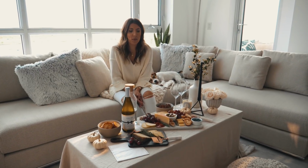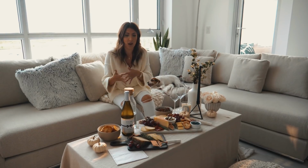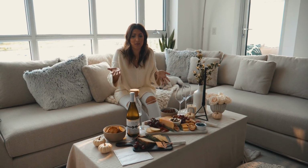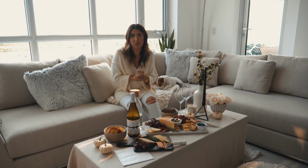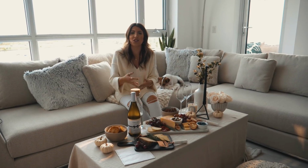But yeah, this is super simple, and you just get whatever's fresh and in season. I always switch it up between the seasons, but this is my favorite little appetizer, or sometimes we do this for dinner. If we're just feeling like a light dinner, we have it with wine, and then we have a little fun dessert afterwards, like a little pumpkin pie. But this is just so great to hang out with friends and chat.